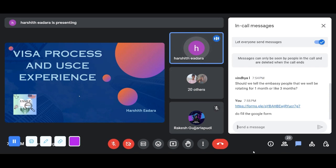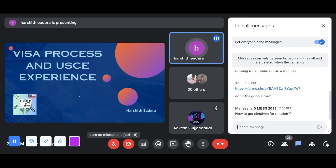You will improve your English, and try to participate as much as you can. Don't be afraid to talk to a patient. Nobody is going to judge you. The patient is not going to judge you. So try to talk as much as possible and try to participate in everything the preceptor tells you to do. Try to do it, and be punctual and humble. That's what I want to say.